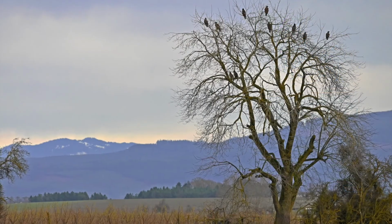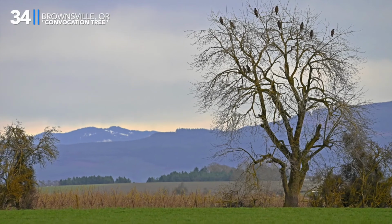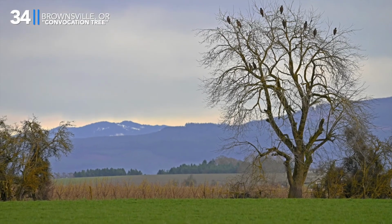I have a zoomed out version of this picture as well. You can kind of see the tree off to the right hand side in this picture, and again you can see all 11 eagles just perched in that one tree. So I really thought that was a cool picture, and I never thought in my whole entire life I'd ever see something quite as cool as that, being able to see 11 eagles in one tree.